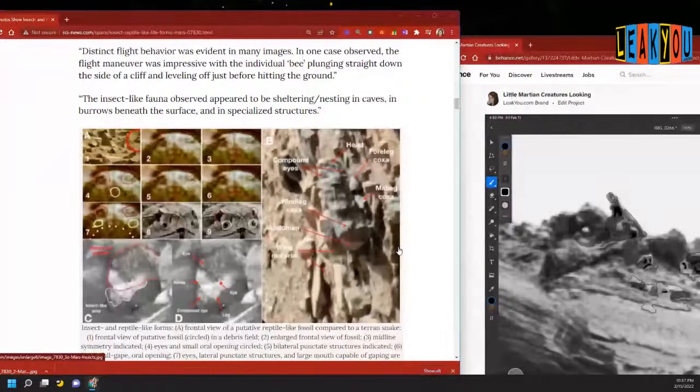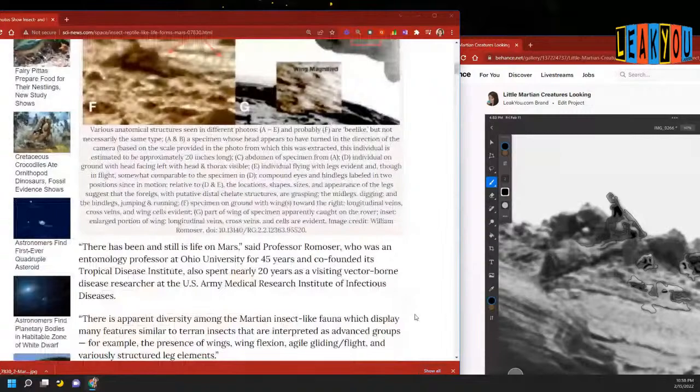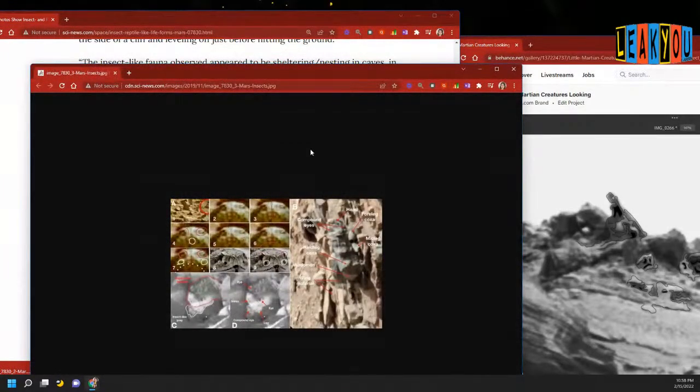Okay. "The insect-like fauna..." and it's interesting that he calls them that, fauna, because they do seem to coat the ground. In a lot of the photos, even that I've looked at, they're just everywhere. "They appeared to be sheltering and nesting in caves, in burrows beneath the surface, and in specialized structures." All right, now this is again an Ohio doctor, Professor Romoser. Isn't that just so interesting when you look at these photos? A nice close-up. Let's open that up, see if we can get a bigger view on that.